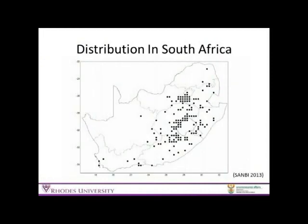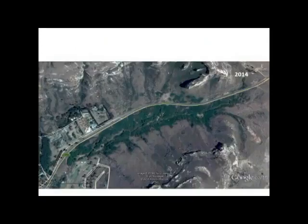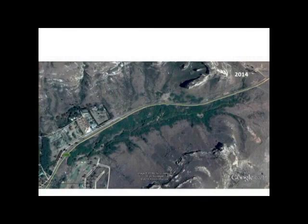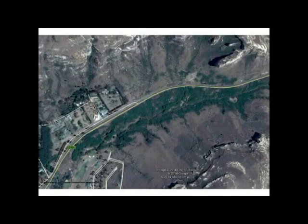That's just the distribution of it in South Africa. What you can see is it favours the highland areas of South Africa, from Queenstown up around Lesotho and into the Gauteng area, where it's most dominant. And just to give you an example of how it's spreading, this is in the Free State in 2010. And that's the infestation that's now moved in since 2014. I'll show it to you again, quickly. 2010, and then the invasion of Robinia in 4 years.